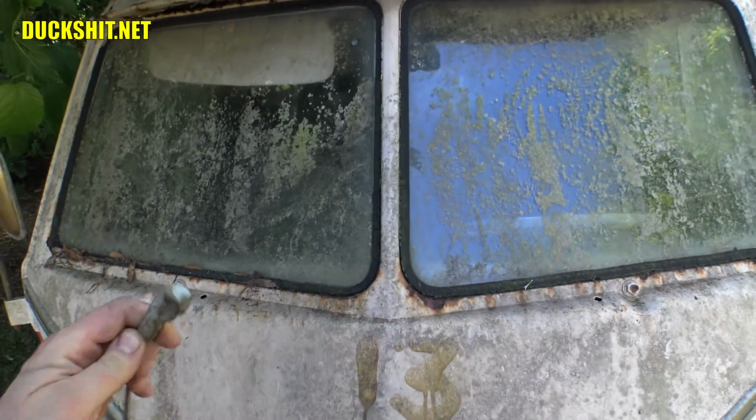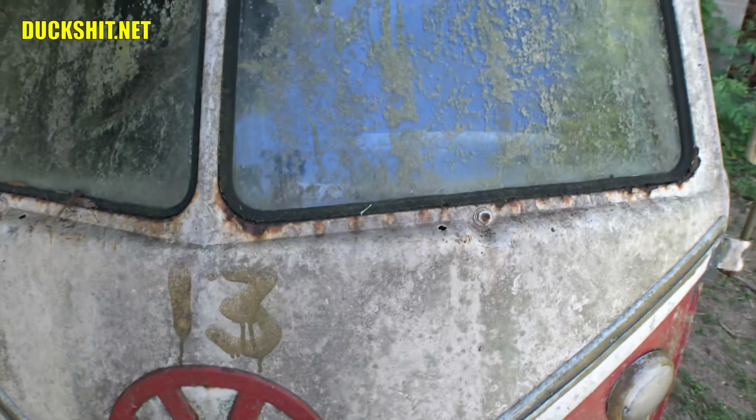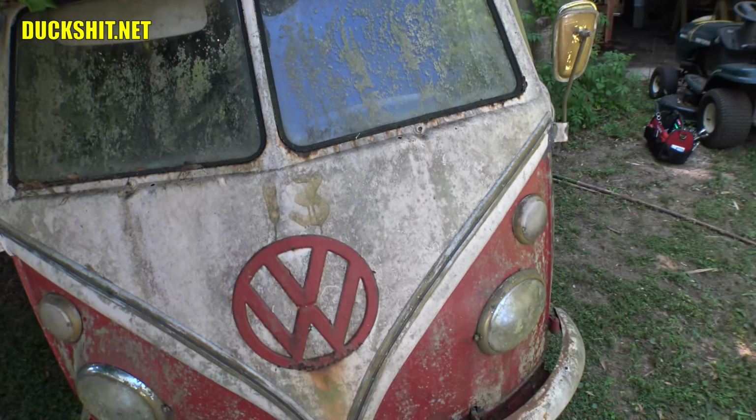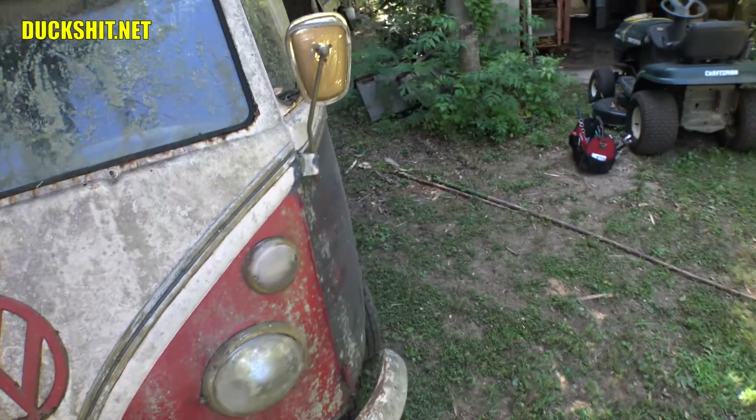Windshield wipers detached. Oh, the pin broke off. The little squirty nozzles are gone too. Still has the original headlights, still has the turn signals. The tail lights were still there also.